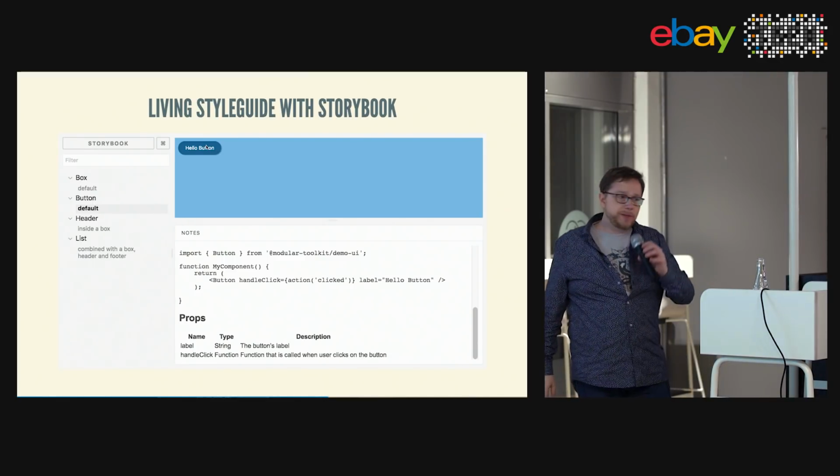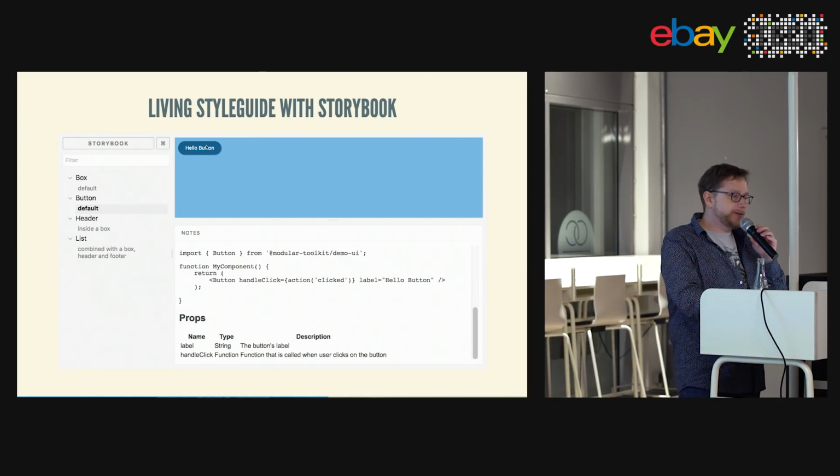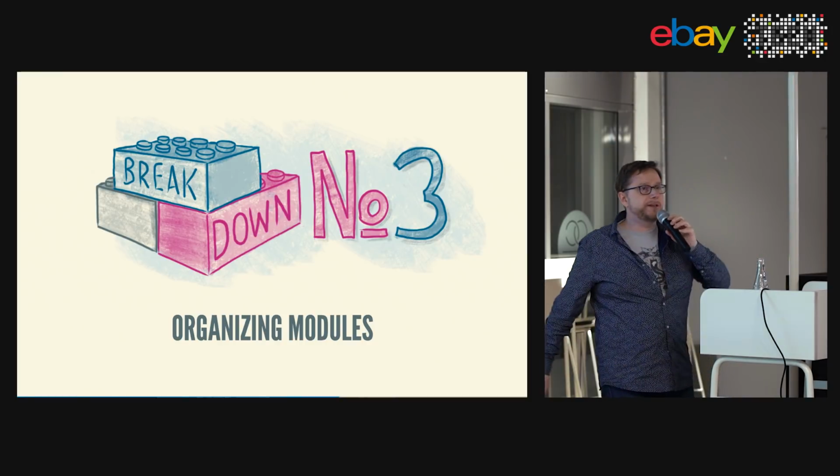So that was breakdown number 2. Now we're building a couple more features, making the customer happy, yada yada, and then it's time to do interesting stuff again. Breakdown number 3, organizing our modules.